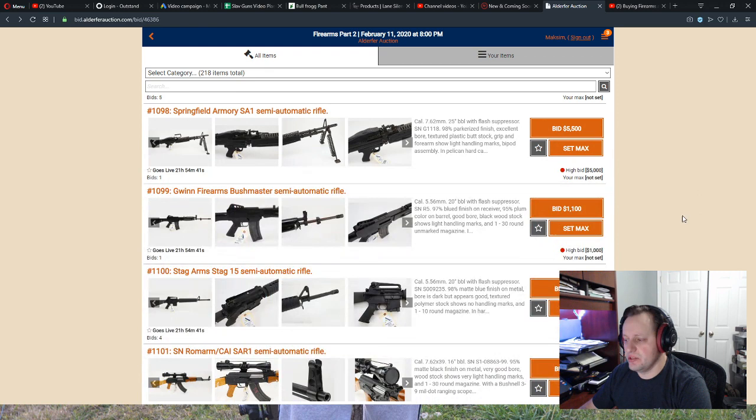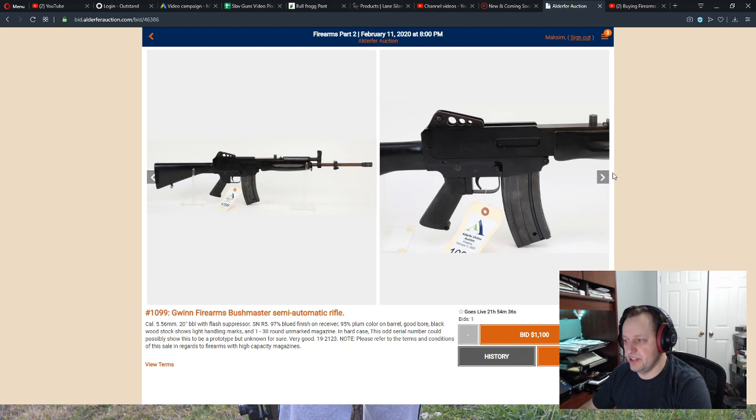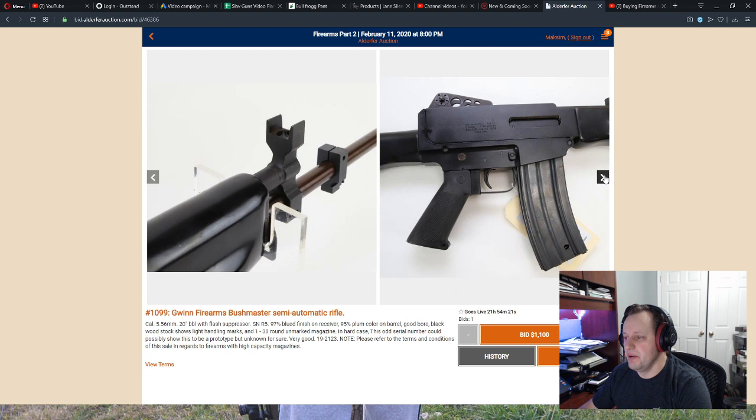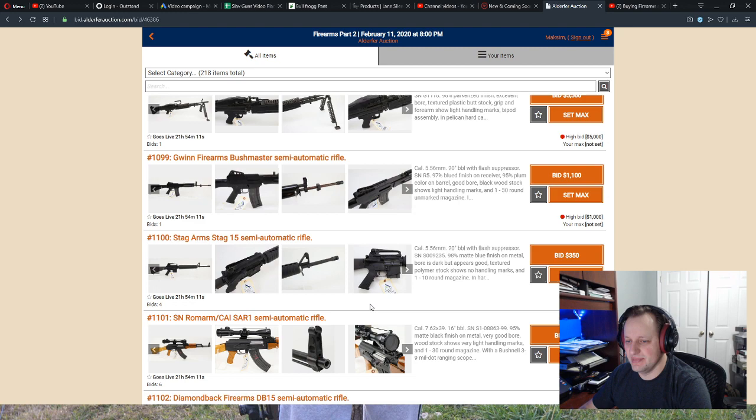We have a Gwinn Bushmaster. So this was actually the Bushmaster assault rifle. But the serial number on this one is R5, so I guess it's one of the very early prototypes. I've never handled one in person. I did go to the auction to take a look at these today. It just felt so cheap and junky. But from a collectible perspective, yes.